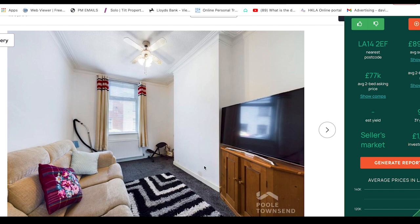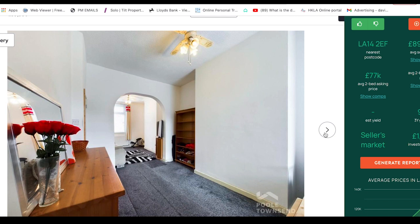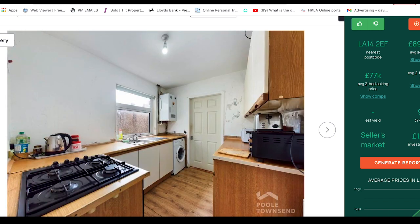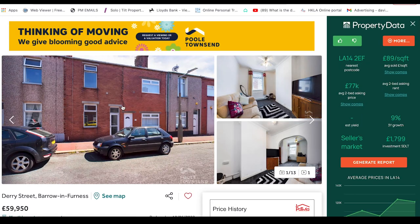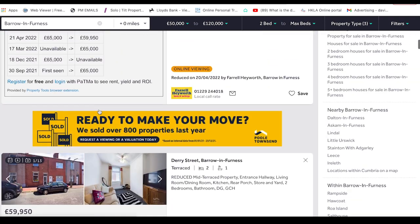So always have a look at the properties. Don't discount them if you see a bit of damp. Use it as a potential leverage point to negotiate a better price. We want to look at the main areas which can cost money, which is a kitchen and bathroom. So this one we wouldn't touch, because that's just not acceptable in our view, because of the work that would be required. So let's have a look at another property.